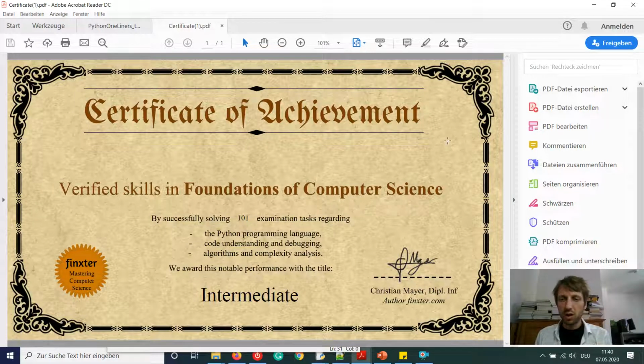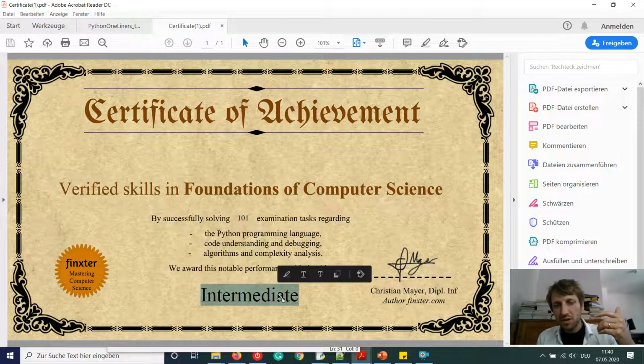You can use it for applying for jobs. I have seen people linking to it on LinkedIn, and some people wrote me and told me that they use the certificate to apply for jobs. Of course, it may not be a make or break thing for your prospective employer or client if they see that you have a Finxter.com certificate, so you have solved 101 examination tasks and so on. But they will see this.